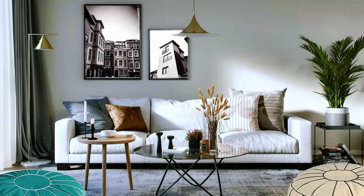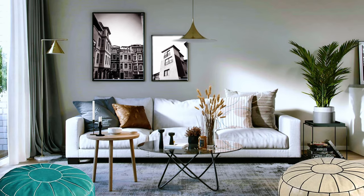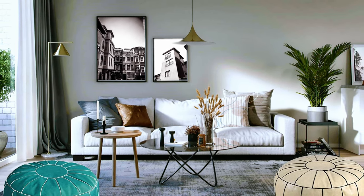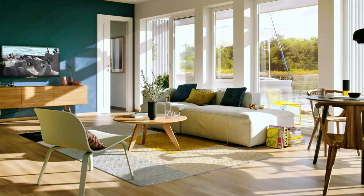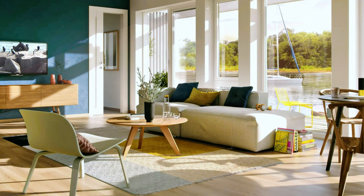What do you think about this beautiful home interior with a charming living room? Affordable design idea with a Scandinavian style touch. Please write your idea about this superb living room design in the video comment section.